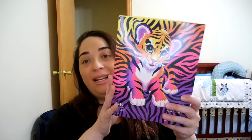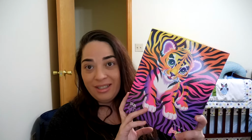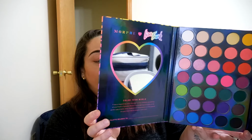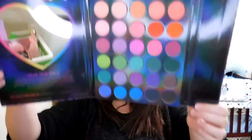And there I have a palette. I was not looking for this one, but then I thought, let's see how many colors, what are the colors. Some of them are out of my comfort zone, but I already used this palette in my last video, the one where I showed you the baby clothing and the baby essentials. I wore the pink one. When you open it, you have a mirror. This one is by Morphe, the Lisa Frank 35B.